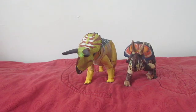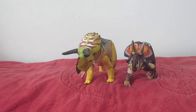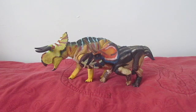But yeah, here is Nasutoceratops for size comparison. It is one of the 10-inch figures, and as you can see, it is comparably larger than Zuniceratops if you look at them from the side. Not by much, but enough, and it's definitely taller. But yeah, absolutely one of the more interesting ceratopsians. And again, these are 1/18 scale, so these are quite accurate in size in regards to each other.